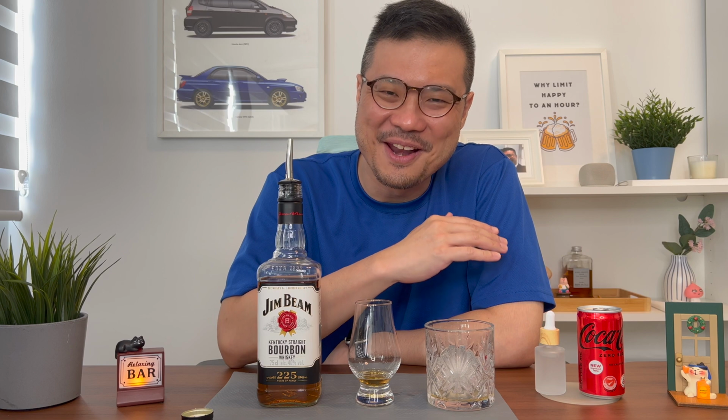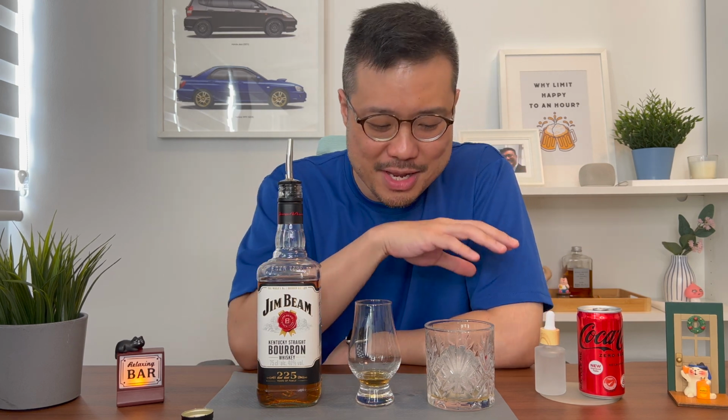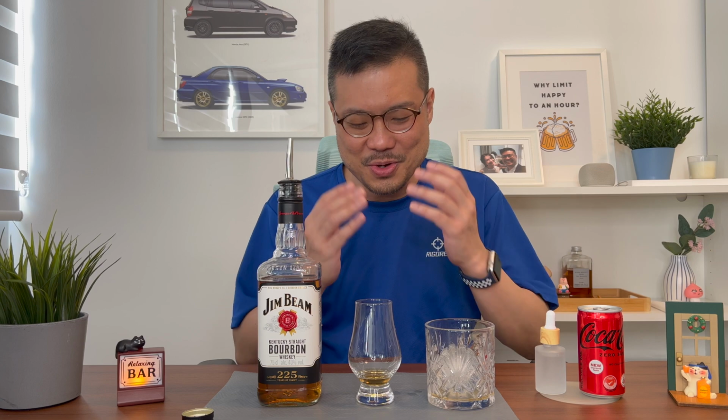It doesn't smell anything like the other two, but now it just tastes like chilled lacquer or chilled nail polish remover. That taste is back, but in a chilled version. Oh gosh, that is a very unpleasant taste altogether.